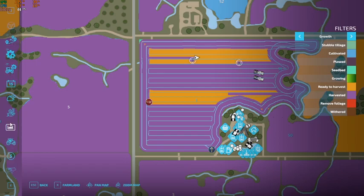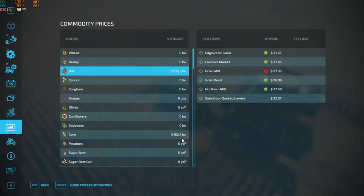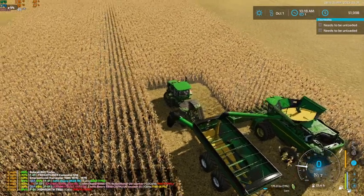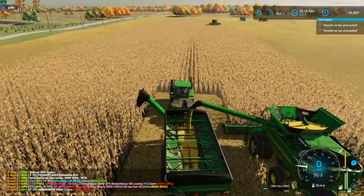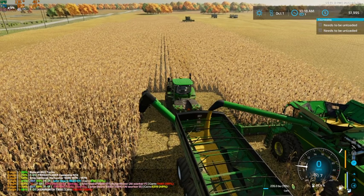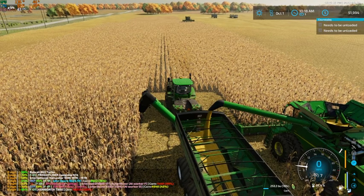So let's take a look here. What do we got? We are at 9,162 bushels of corn already. We're already looking at almost $500,000 in corn. So it's an insane amount. But it is definitely going to be nice.